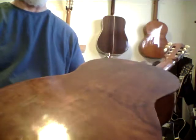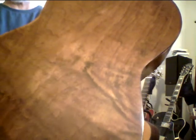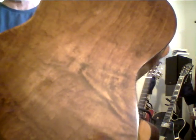And again, I'm trying to show the figure on the back. It's probably kind of hard to see what I'm talking about with the naked eye, where the flame kind of changes and disappears depending upon what angle you're looking at, and you can't fake that. It's like the flame kind of dances. Anyway, I love this guitar. So if you can't afford $2,000 plus shipping, please don't waste my time or your time.